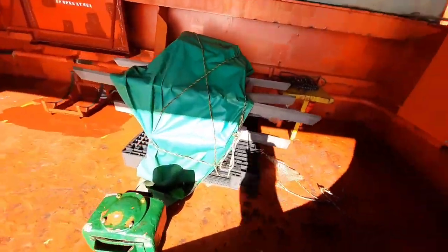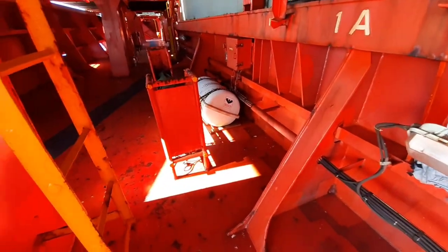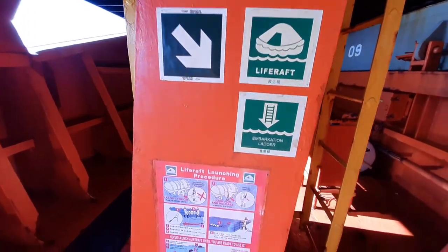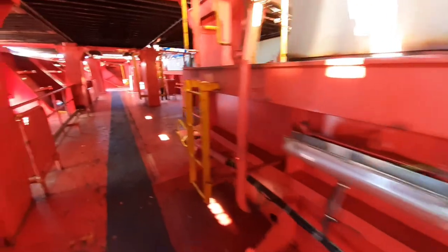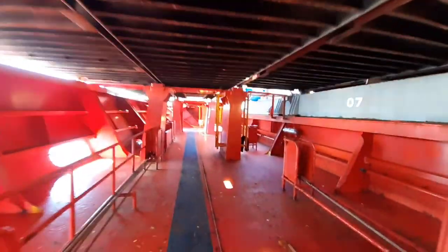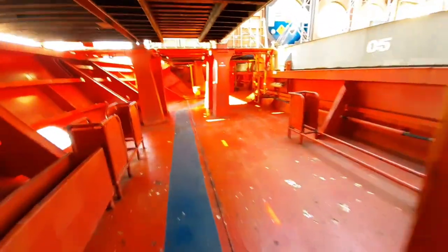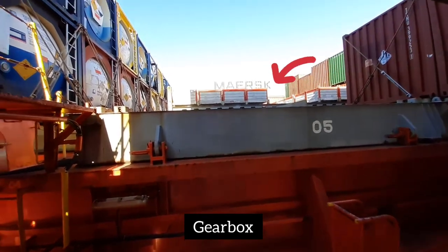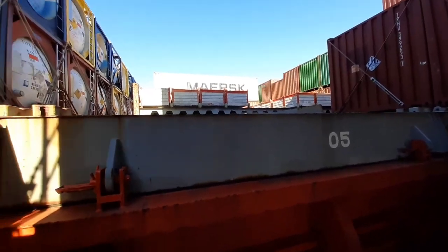So here we have the embarkation ladder for emergency. And that is a life raft over there. These are the instructions. Okay. We are under the container, proceeding forward pa din. That is our gearbox for the lashing. Some twist locks and lashing materials are stored.